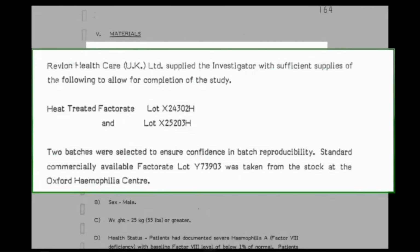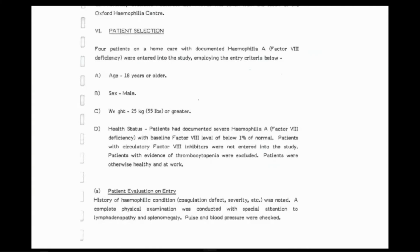No, I don't want to conflate the US and the Oxford studies. I can pick up the Oxford study by reference to the Ctx material, because that may be a reference to... Oh, no, this is the Oxford one, I think. Sorry. Revlon Healthcare UK Limited supplied the investigator with sufficient supplies of the following to allow for completion of the study, and there's reference to 2 heat-treated factor VIII lots, a standard commercially available factor VIII lot, and then the lot number given, taken from the stock at the Oxford Haemophilia Centre. And then there's a reference to 4 patients being entered into the study.